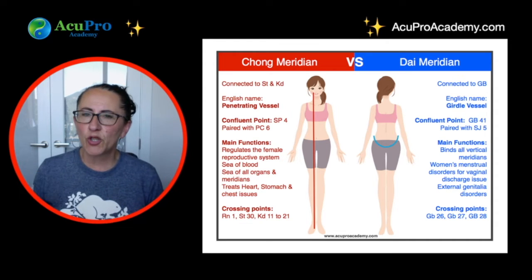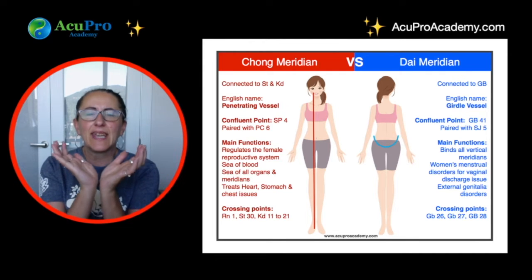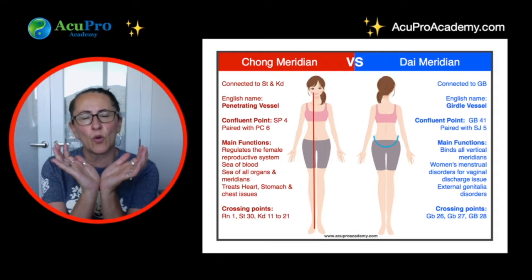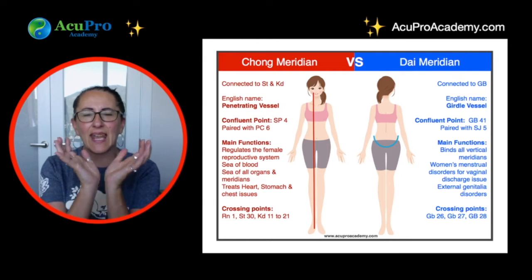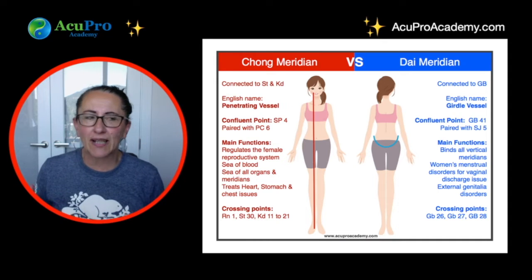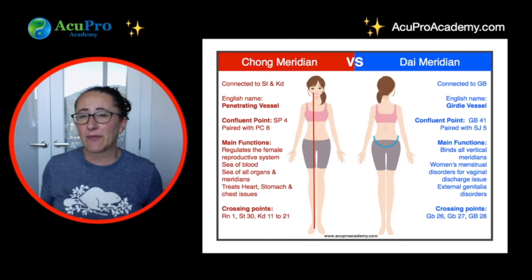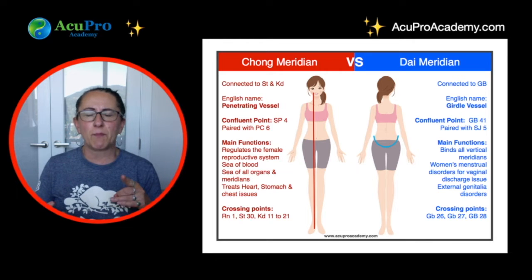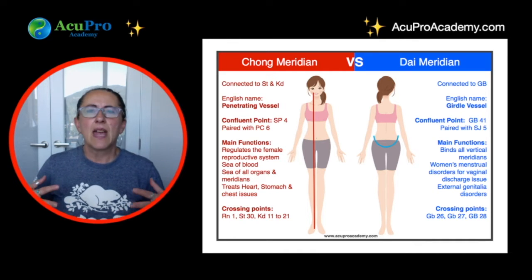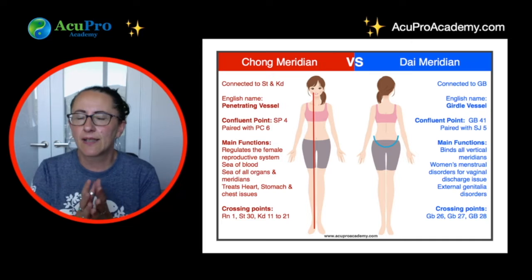When it comes to the emotional aspect, the Dai is the container. It contains all our emotions. So childhood trauma would be contained in the Dai, and that's often the case. I see this in clinical practice when people have childhood trauma and a lot of pelvic floor issues, specifically women, like painful menstruation, fibroids that keep growing back even though they were taken care of. Literally the trauma is sitting in that hip girdle and creating some issue.